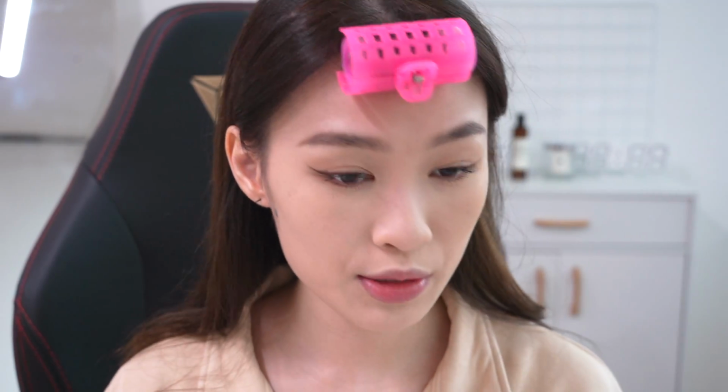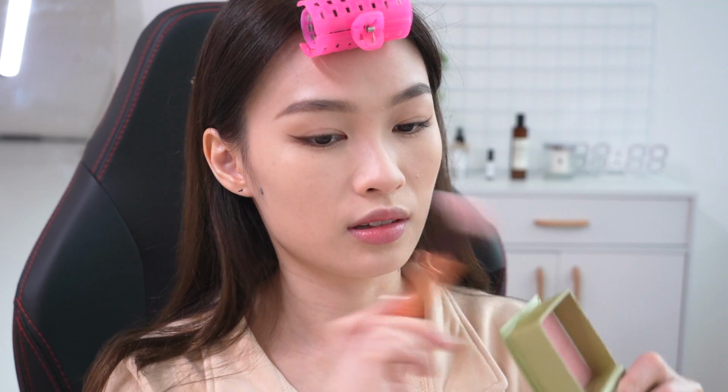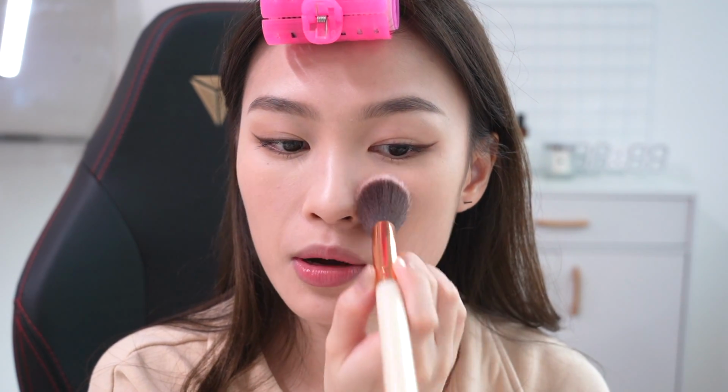Now moving on to my blush, I'll be using my Dandelion from Benefit. It is a very muted pink shade which I love. I'll always focus it on the center of my cheeks here. I put my blush in the center here because, you know, I have flatter cheeks over here. It makes it a little bit more 3D and gives me a bit more color.